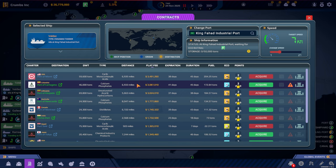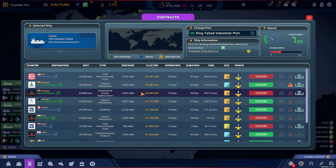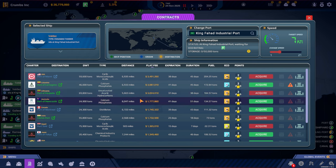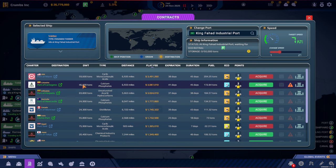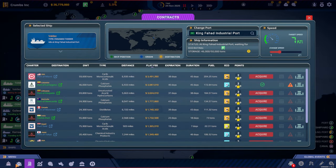And then we find you guys a new contract. That is 6,000-7,000 miles. Port of Cartagena. That is a little shorter, but we can't go for that one. This is longer and no. So we're gonna go to Colombia, Port of Cartagena. Why do you say that? Strong possibility of piracy. Okay, that could be interesting.